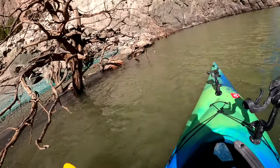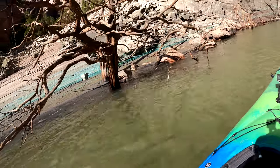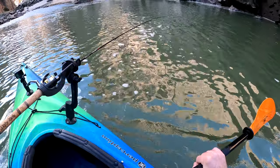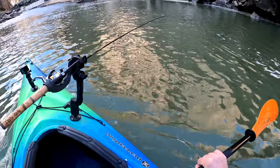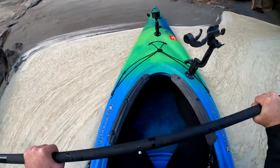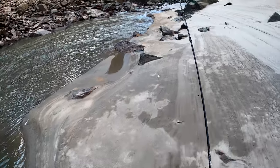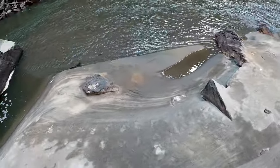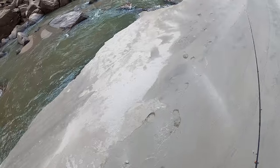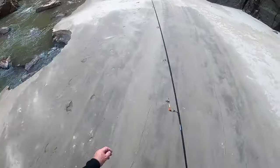The bottom bouncing rig, free hardware. Any fish in the sand. Just found an awesome fishing net. I was just saying I needed a fishing net. And I found one. It's in excellent condition too.